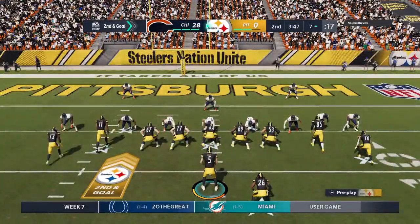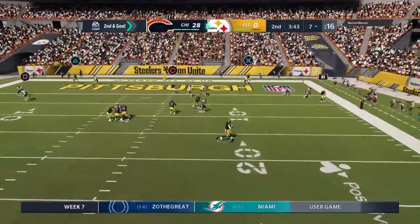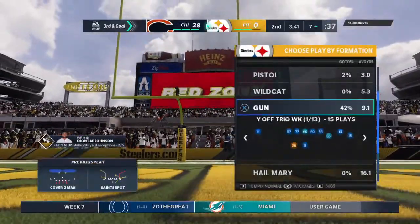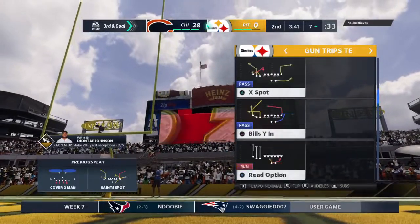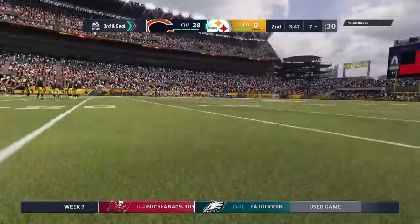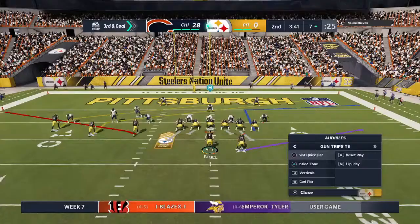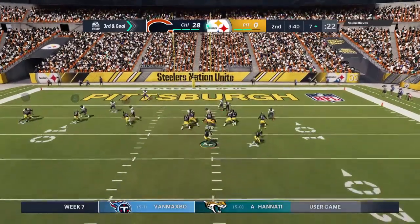Eason going to throw it out of the shotgun. Escaping the pressure right to the goal line, but it's incomplete. I hate to say it, Charles, but the way that he has played in this first half, you just kind of hold your breath every time he drops back to pass. Yeah, you might be holding your breath, but those guys on the defensive side of the ball, they've got big smiles on their faces. He's handing out picks like the people just leave the candy out at Halloween and you take what you want. They're having a blast out there playing against him today.